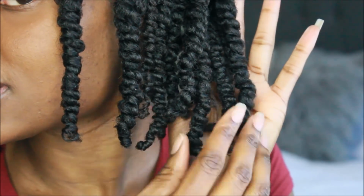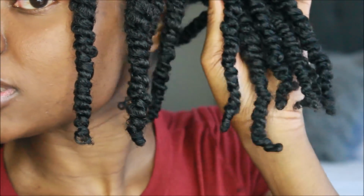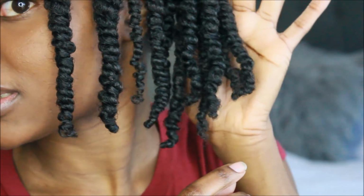There are the ends. I did clip some of the ends where I feel like I have some single strand knots or some split ends. I'm gonna do a 360.